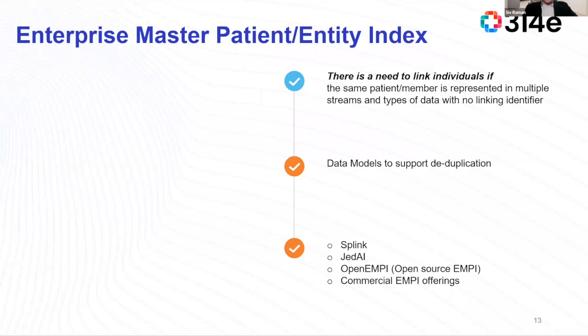And so the EMPI absolutely needs the right data models to support deduplication. And then you need to implement EMPI using a probabilistic algorithm that there are various products, both open source as well as proprietary, that you can use. So when we've done work for clients, we've used Splink a lot. There's also JED-AI and OpenEMPI, which are both open source.